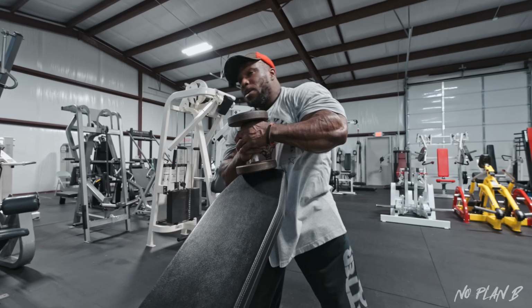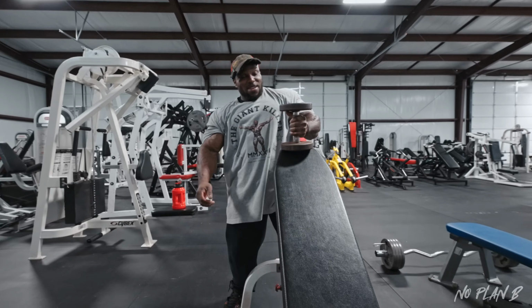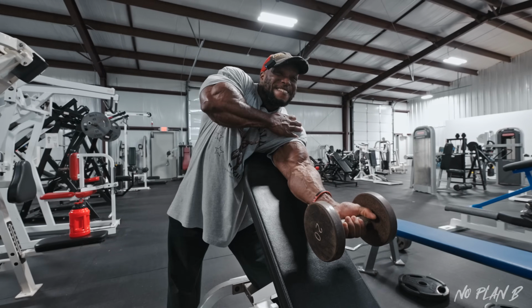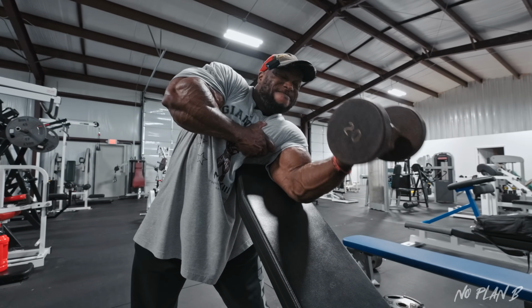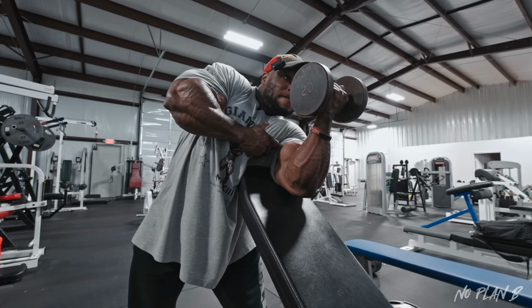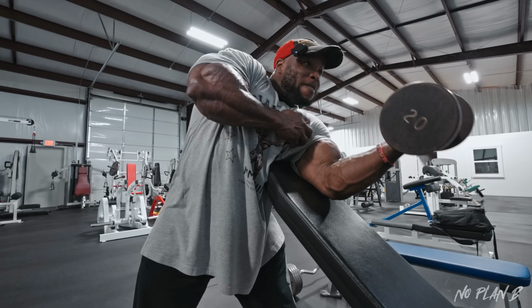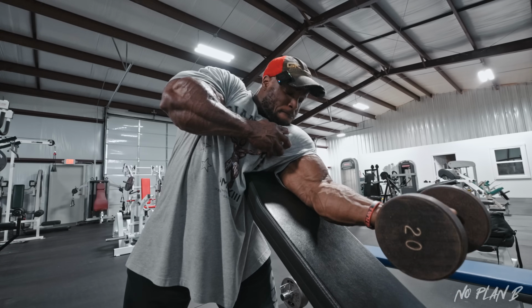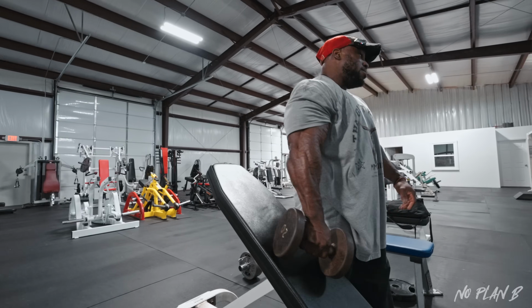Oh man, triceps are so tight. Oh man, feels great though. Yeah, buddy.